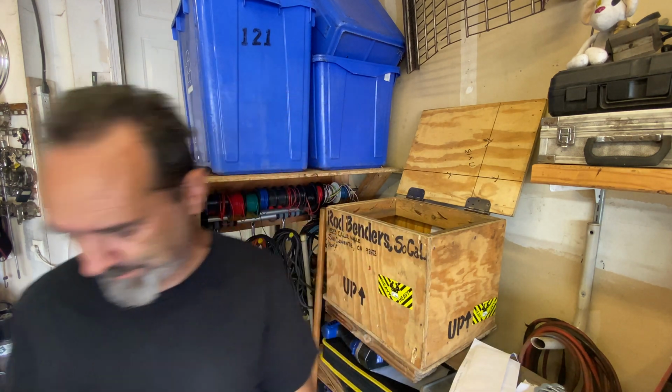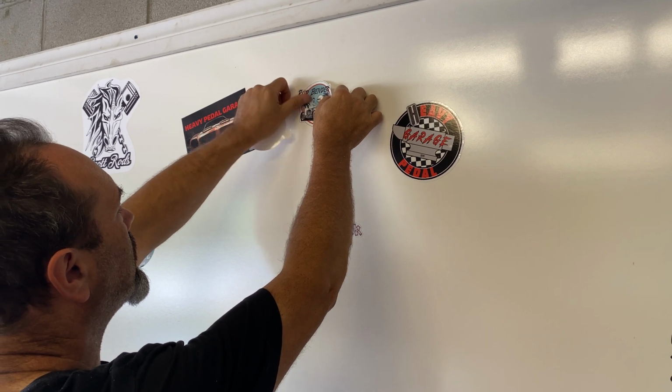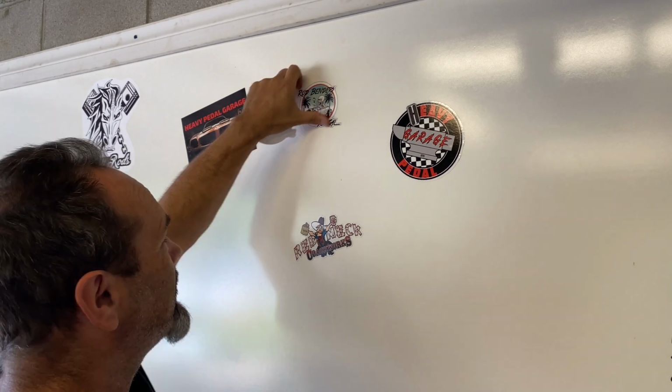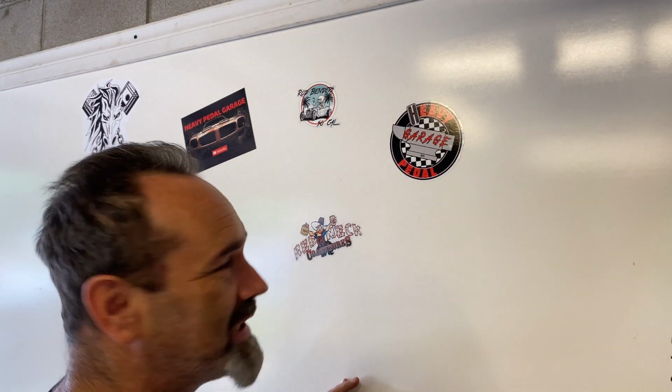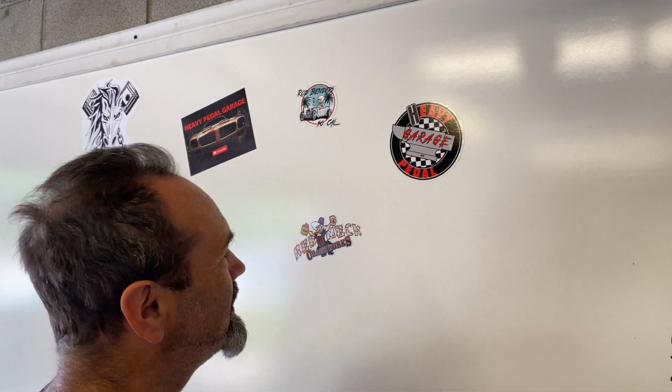Very cool stickers. I'm going to throw them on the board right now. That's a nice one. Broadbender, Southern California, or SoCal if you're in the trendy club. Thanks, Randy, that looks awesome. And the other one you sent me, I think I'm going to put it on Bugsy's back window. Seems appropriate.